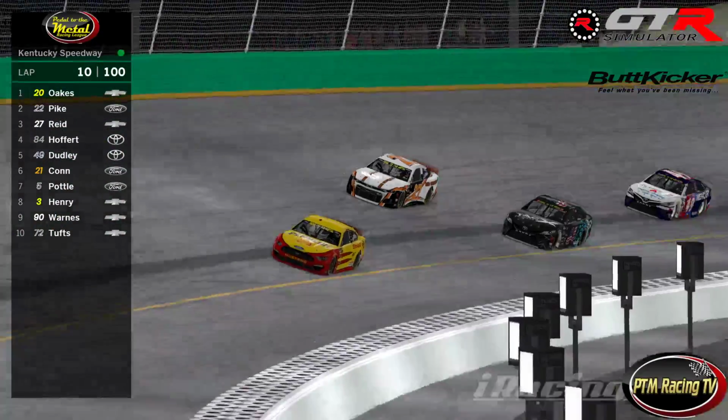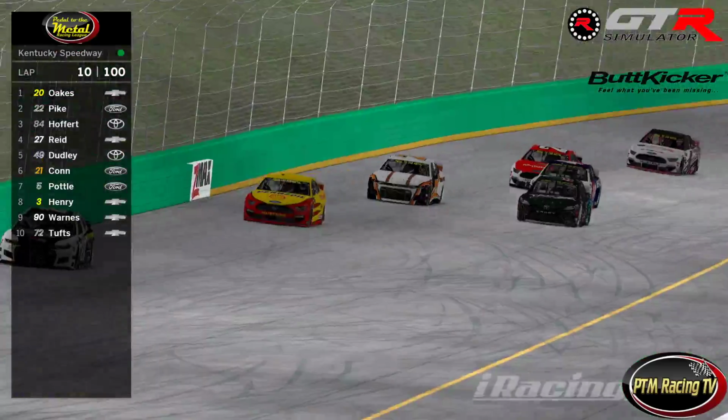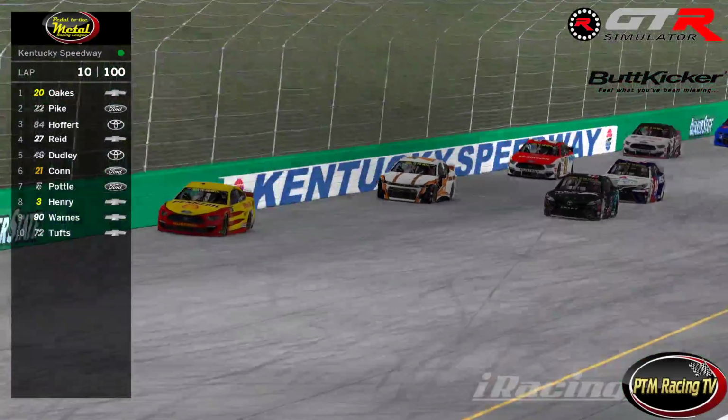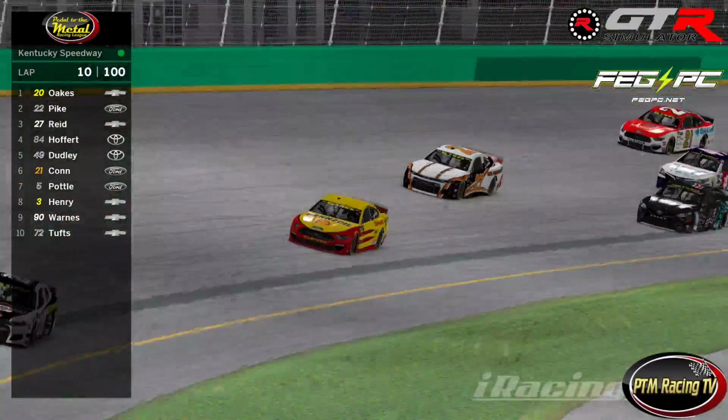Brandon Pike's been one of those guys you've got to keep your eye on, man. You can either really just pound this thing into the ground and make a run like no one else can, or he ends up finding himself in no man's land more often than not, just gets himself in such a struggle spot.